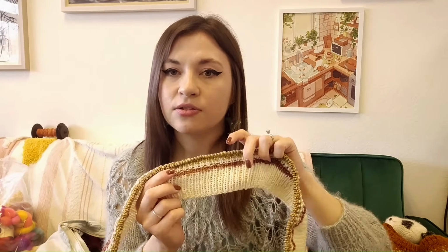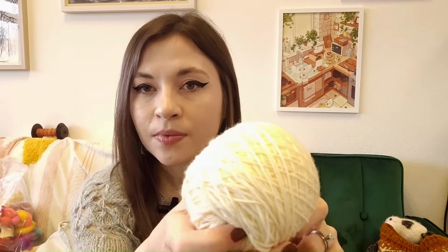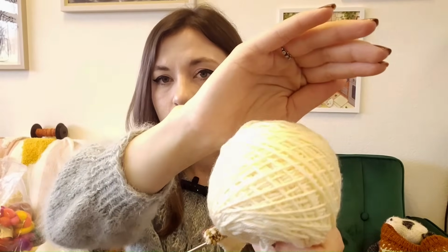So since this is a DK weight mystery box, that's what the pattern calls for. So I figured this would be perfect. As you can see, I already have 2 days worth of stripes in here. This is the main skein. It's a beautiful creamy color.